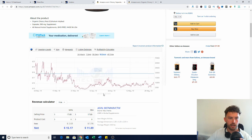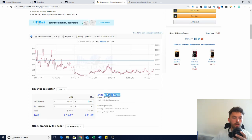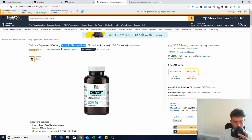a product. So over the last 90 days, this pink line here is the sales rank. So as this gets lower, the product is becoming more and more popular and it's selling more units. The blue line here is the price level. So that's consistently stayed the same over 3 months, which is good news. So what I would do from this point is I would take the ASIN, which is here, and I would copy that. Before I do that, actually, what I would do is take this main keyword, which is organic chicory root.